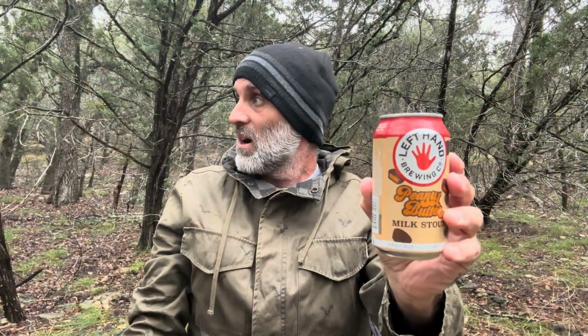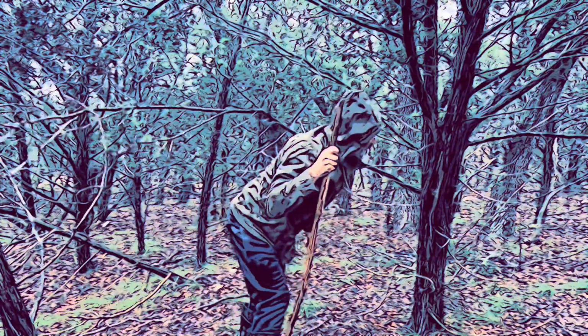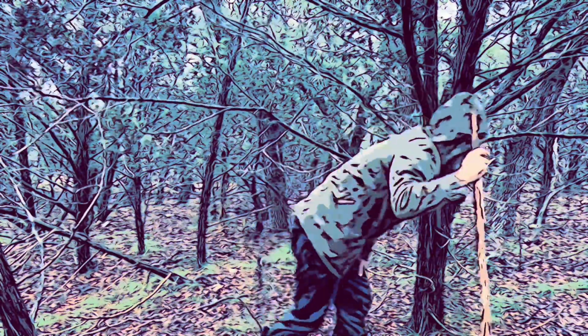Oh yes, I'm out in the Witch's Grove in the woods. I feel like the old man of the woods out here. There he goes, the old man of the woods. He's a bit mad, that one. I'd stay out of his way.